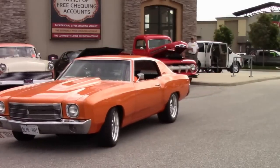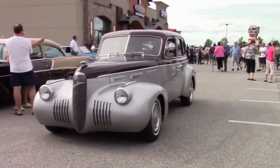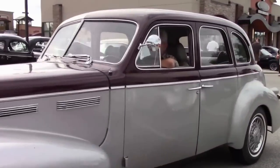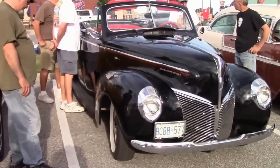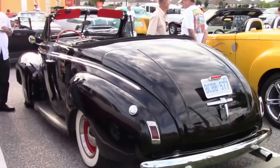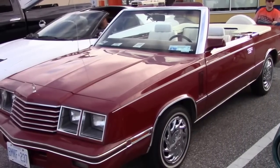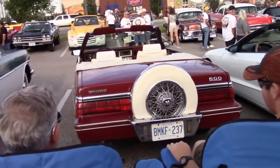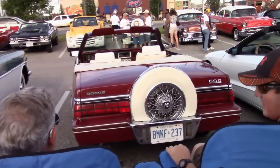Here's Ron in his Monte Carlo. And there's John in his 1940 LaSalle. Every year there seems to be more cars we haven't seen before. Like this 1940 Ford convertible. Here's a Lee Iacocca special from the days when Chrysler was in deep financial trouble. This Dodge 500 is in outstanding condition.